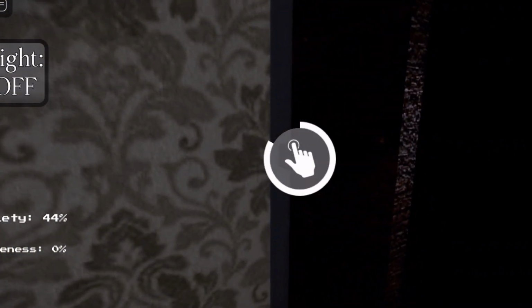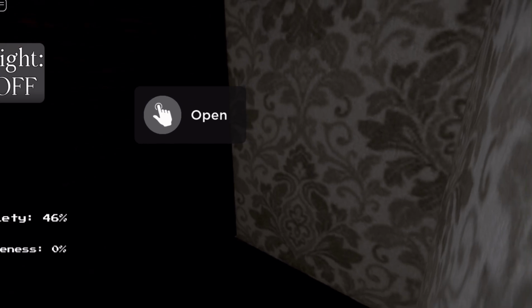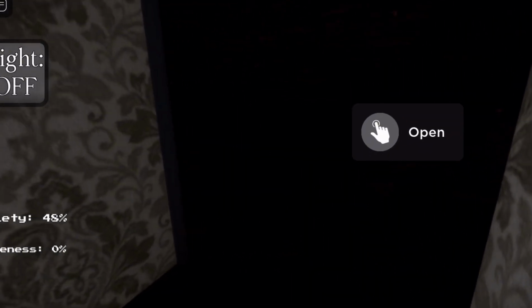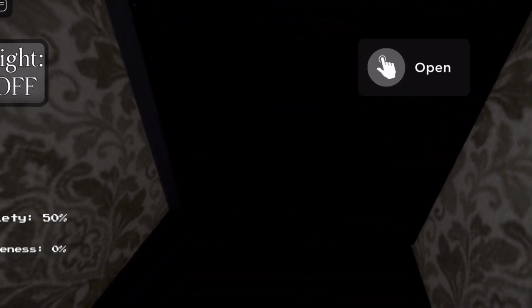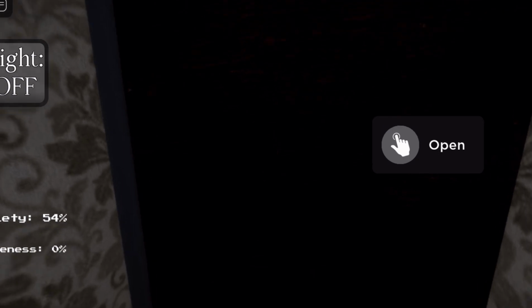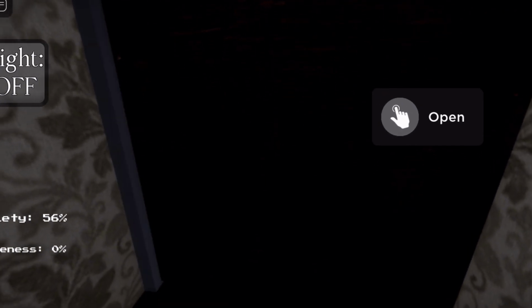Let me hide in the closet. Okay, I'm hiding here. There's no way he'll find me here, all right? There's no way. This is literally the best hiding spot in the entire game. Well, the best I believe. But I'm just wondering if I'm gonna get caught or not. I could literally hear him outside.